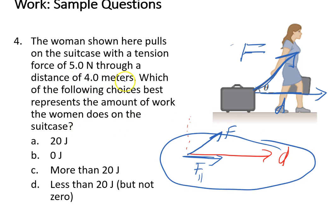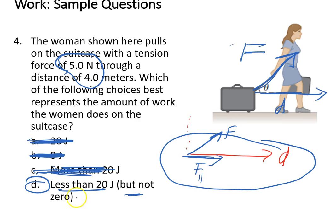It is not 20 joules of work, which would be if all of the force was in the direction of motion. And it's also not no work because some of her force is in the direction of motion. And of course, the most you could have is 20, even if it was all in the direction of motion. So that can't be C. So the correct answer is D. Less than 20 joules, but not 0.